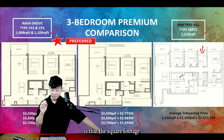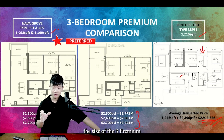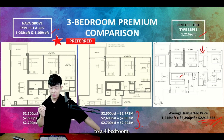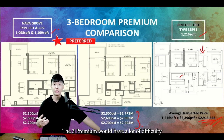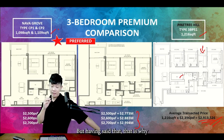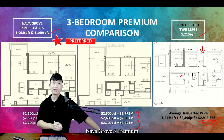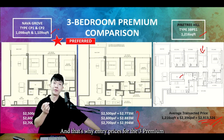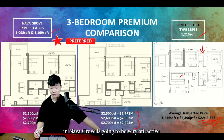setback for Pinetree Hill is that the square footage, the size of the 3 premium is too close to the 4-bedroom. That's why the quantum is too close to a 4. The 3 premium would have a lot of difficulty moving for Pinetree Hill. But having said that, that is why Nava Grove 3 premium is a very attractive layout and size, and that's why entry prices for the 3 premium in Nava Grove is going to be very attractive.